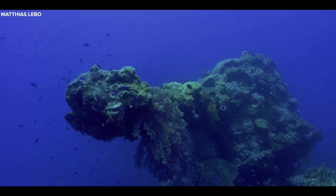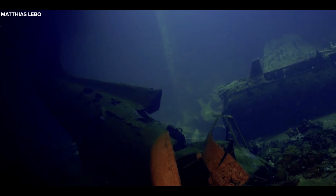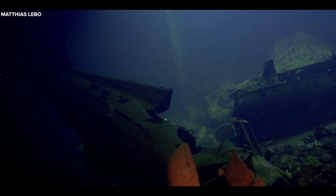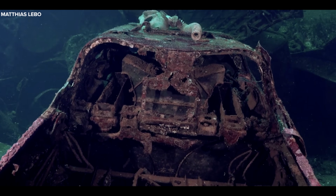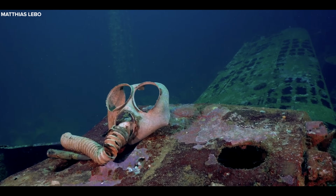Fujikawa Maru is probably the most famous shipwreck in Lagoon. There are quite a lot to look at down over there, but Fujikawa is probably the best, mainly because it's a pretty large shipwreck. It's in very good condition considering its age, and there's plenty to see.